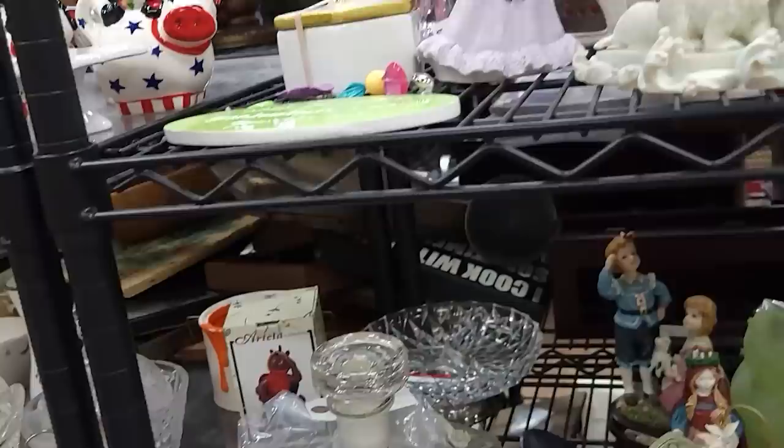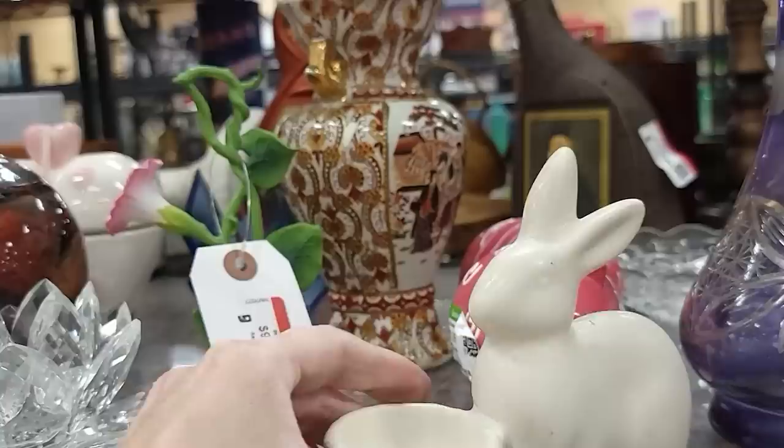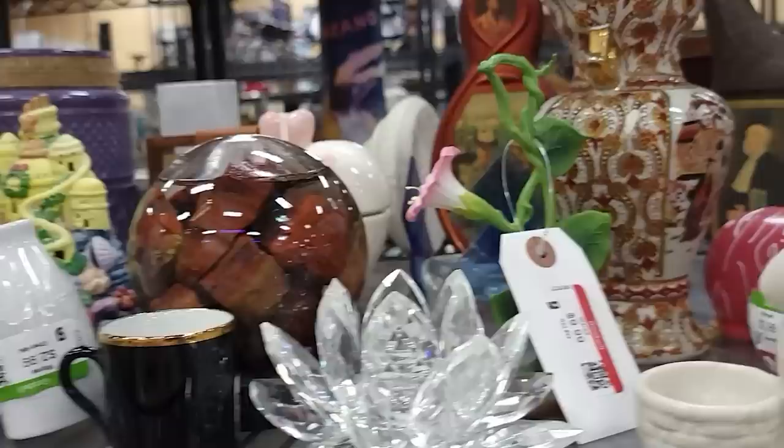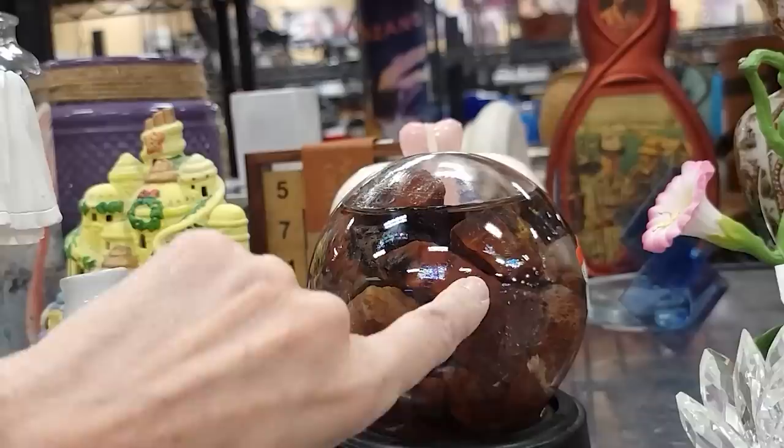Let's see. This is a cut to clear, but it's flashed. It's flashed glass, and I don't like flashed. It's made in China. Little bunny. It's pretty. I think this was here the last time I was here. That one's been here a while. What is going on with this little thing? It's like one of those things that was meant to have a rose in it, and they have made it rocks, which is interesting.